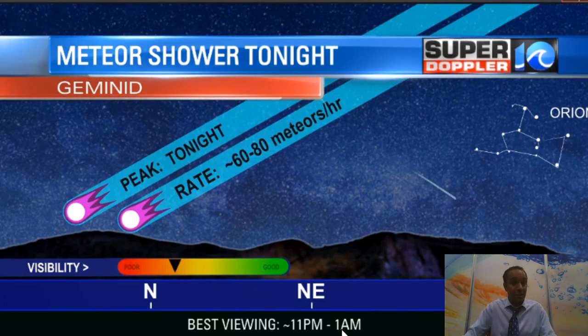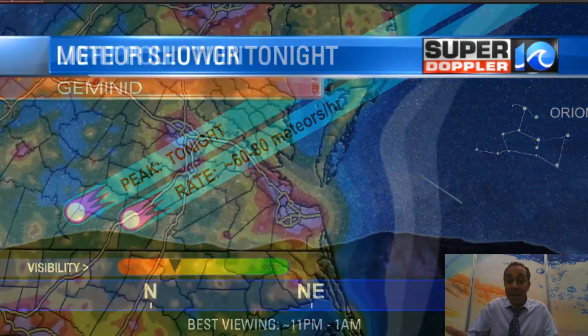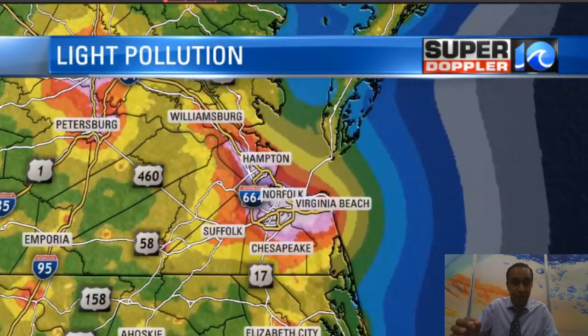Now we are going to see clouds moving in later on tonight, so it may not be clear all throughout the night. But again, you want to look generally to the north and the northeast, or just look up, and you'll want to find a dark sky. A key thing for looking for the meteors is you have to get away from the light pollution.